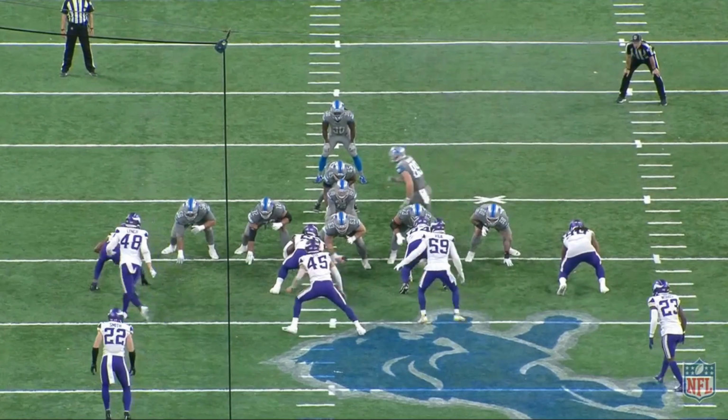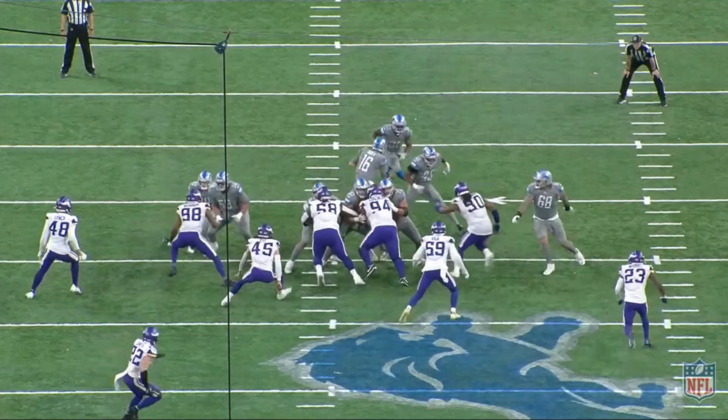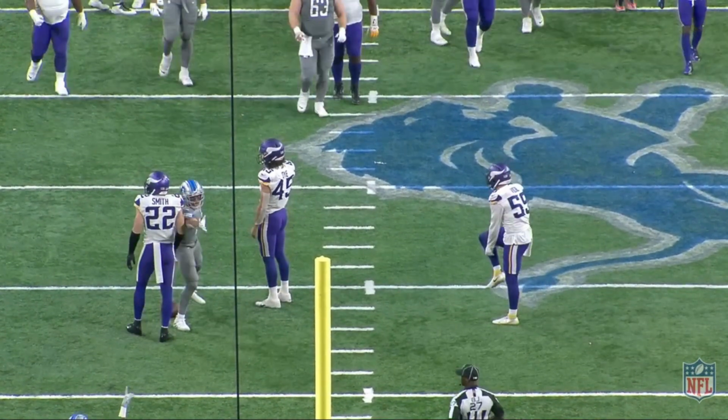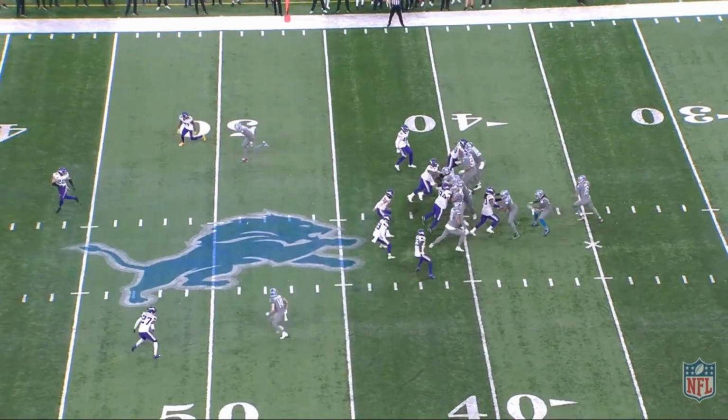How about the left tackle just for fun here? I'm not trying to pick on the guy, but holy God, get out of here. Oh my goodness. Whew, that's tough. But the concept, awesome. Again, look at the safety.